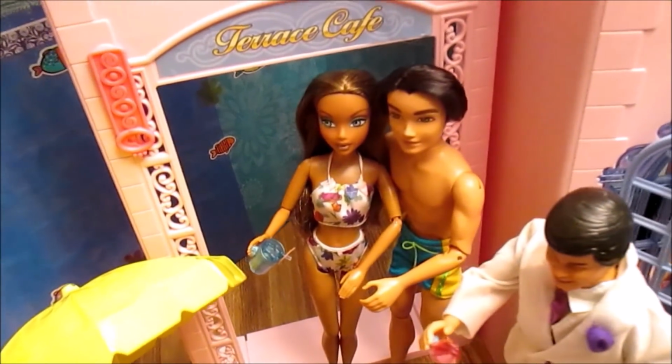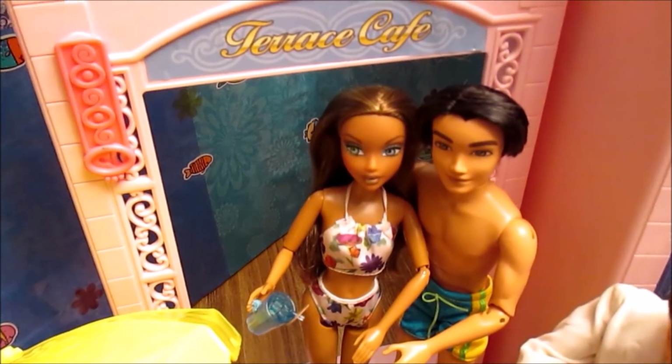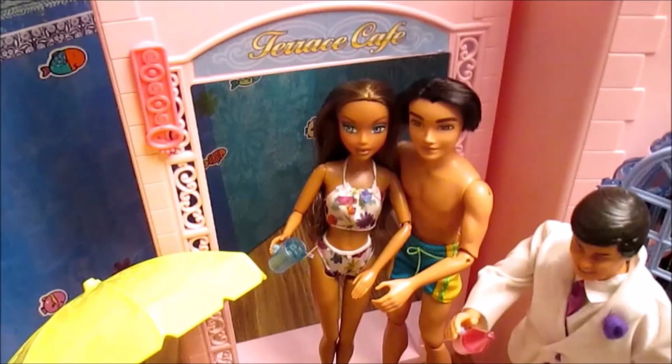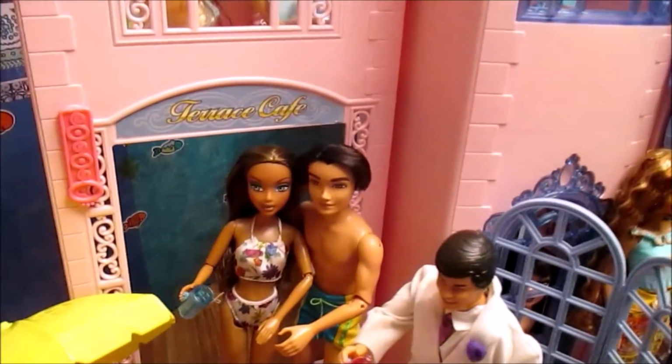I added River, who we didn't have last time. And this is Shelly's oldest surviving Madison because her first edition Madison had a hair problem. So this is Shelly's oldest surviving Madison. But she's a chill out doll, so there was no way I could work her into the photo without changing her clothes.